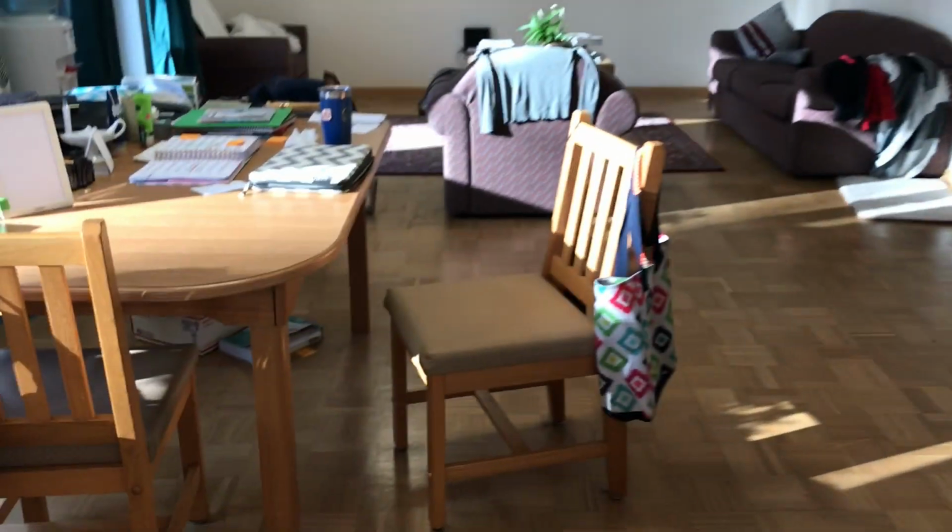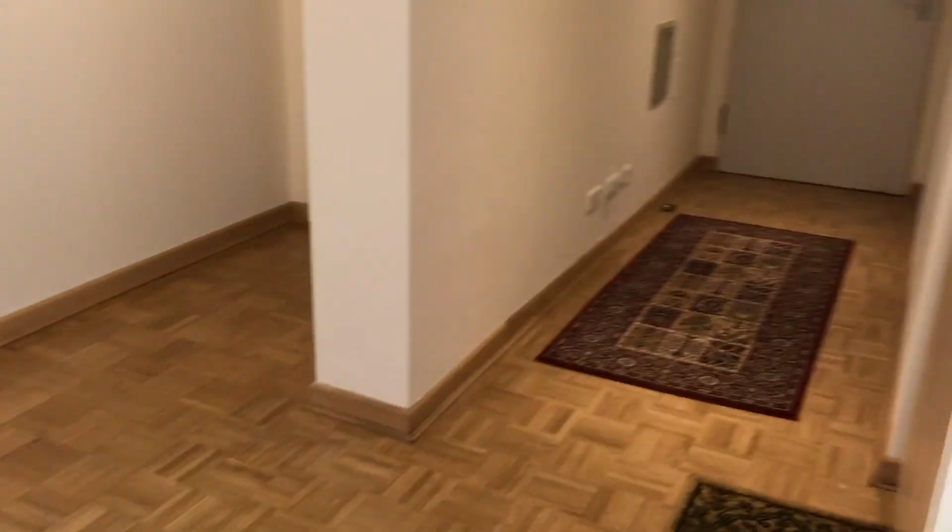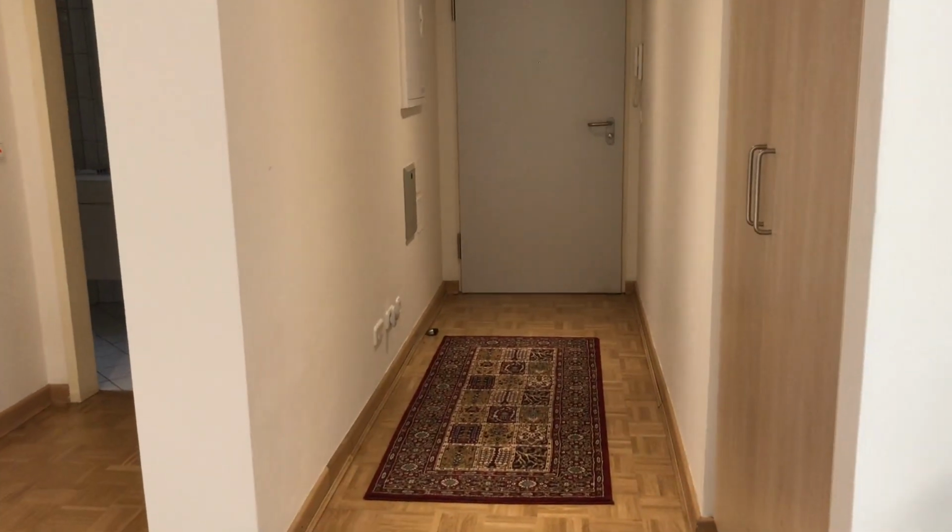Okay, so if you go back to where we entered, so there's the door, the only door other than the porch door. So then you have this mini hallway here. Okay, so if you go to the right, you'll enter the bathroom.